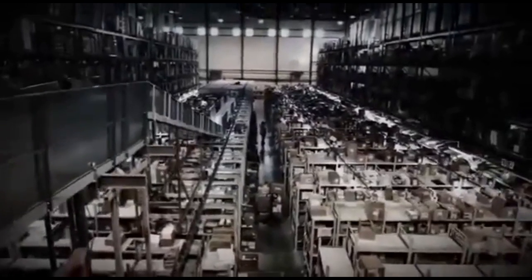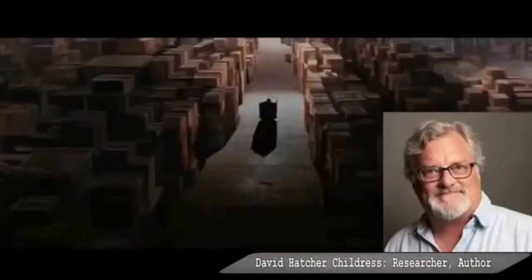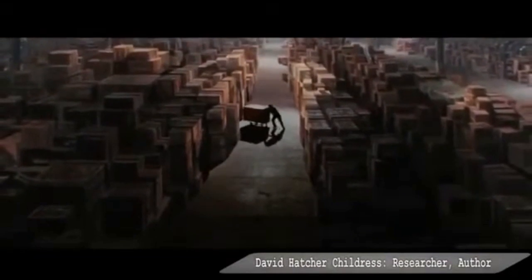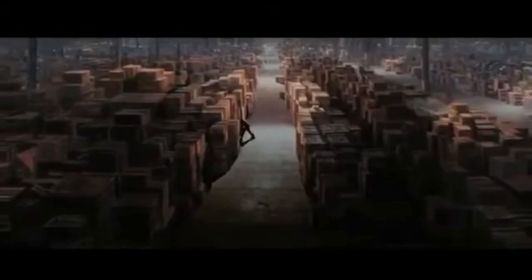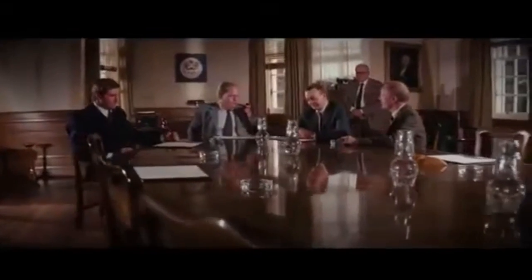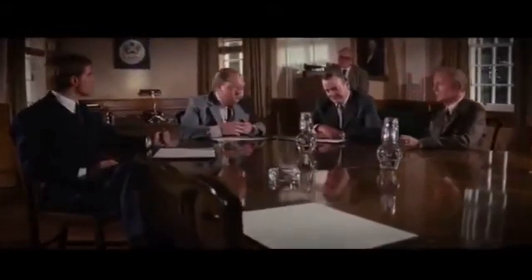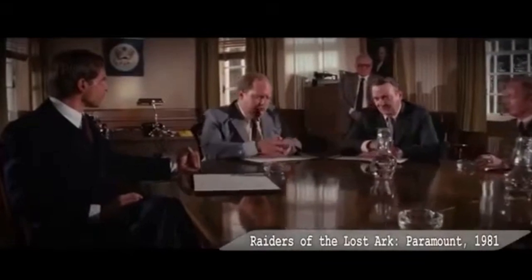Many researchers, such as David Hatcher Childress, believe it's a possibility. And it's really a lot like the first Indiana Jones movie, where Indiana Jones has discovered the Lost Ark of the Covenant, and then right at the end of the movie, he says, well, where's the Ark? And they tell him, oh, well, don't worry, top men are working on it. Where is the Ark? The Ark is somewhere very safe. From whom? The Ark is a source of unspeakable power, and it has to be researched.